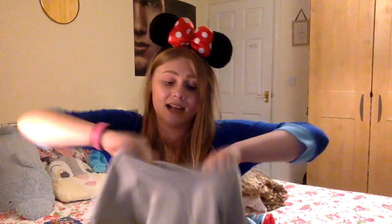It was $49.95, not including tax. So that is ridiculously well priced for the quality of this and how good it is. It's thick, it's fleeced inside, so it's really soft. It's got pockets, it is so cool.